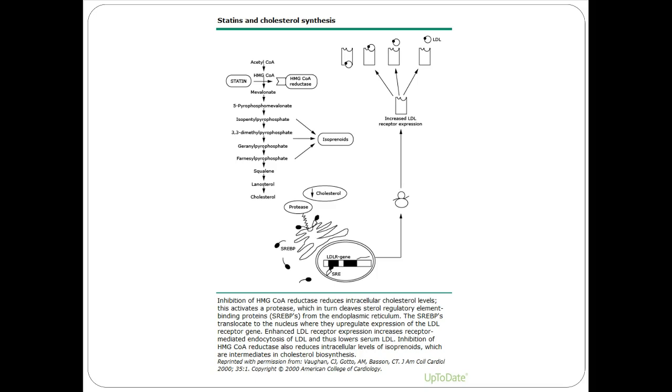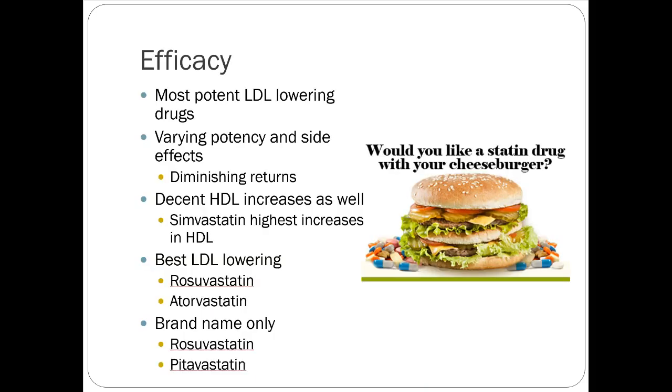This chart just shows cholesterol and statins, so where we block the synthesis point. And so again, HMG-CoA reductase, end up synthesizing cholesterol, and without it, we can't get to that point. That's the only purpose of this slide. Nothing really else there. Efficacy.